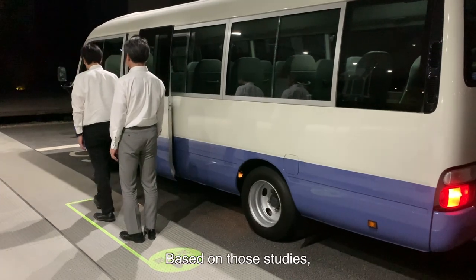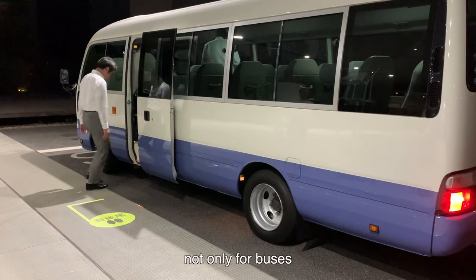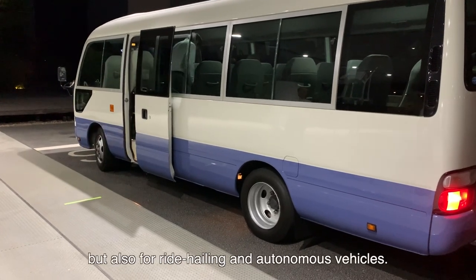Based on those studies, we'd like to make more sophisticated systems, not only for buses, but also for ride-hailing and autonomous vehicles.